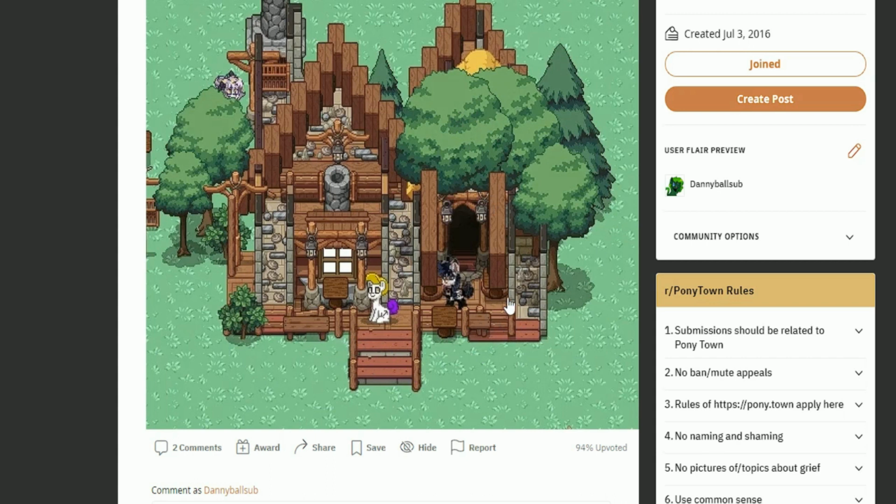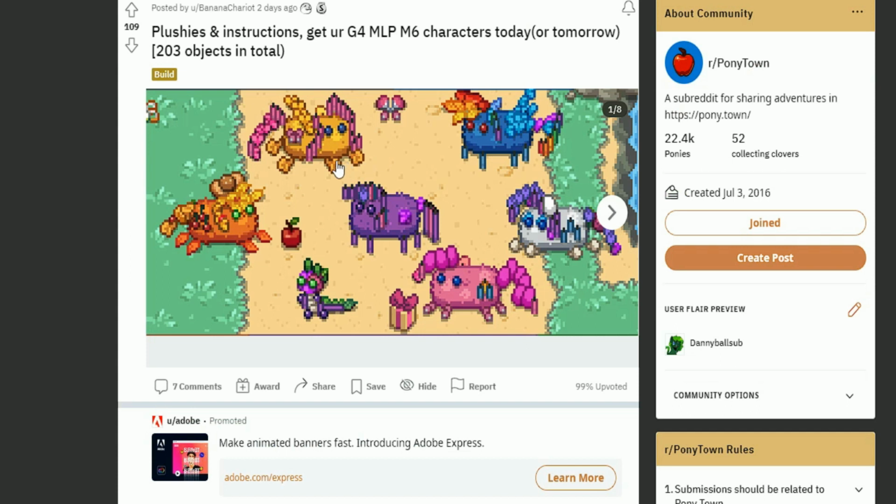My favorite part is honestly this front porch right here, as well as the little entrance that they have here. I think it just looks really lovely and everything. But yeah, that's enough of that one. Let's take a look at this one here by Banana Chariot.